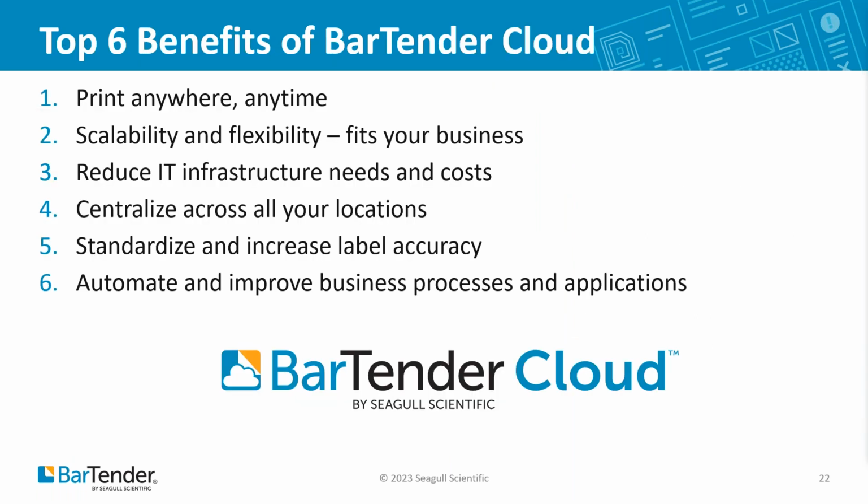Before I end this presentation and we go to our Q&A, let me give you a quick summary of the top 6 reasons that I covered why some of our customers are adopting BarTender Cloud today. First, of course, is the ability to print anywhere, anytime. And it's really around the scalability and flexibility with a true multi-tenant SaaS cloud offering. Customers are finding it easy to use BarTender Cloud to fit their particular business, whether it's their entire organization or for specific projects that they just need to do.